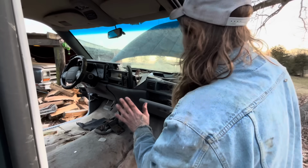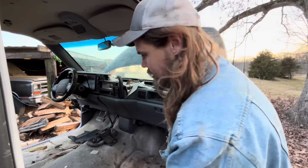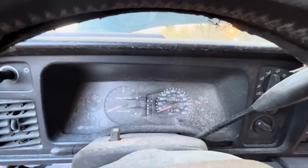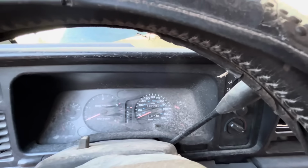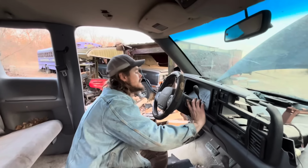But none of that's really important as long as it starts. And I don't know if it's gonna. There's the mileage: 337,730. Yeah, she's got a lot of miles. And it is worn slap out.